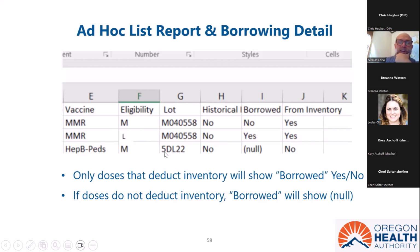And then finally, this one, 5DL22, when this shot came into alert, it couldn't find 5DL22 in stock. And so I said, I don't know if it's a borrow, because it doesn't know if it's a borrow unless it knows if it's state supplied or privately purchased. If it can't find it, it doesn't know. And so the ad hoc report helps you find both the borrows and other problems where things weren't going the way they were supposed to.